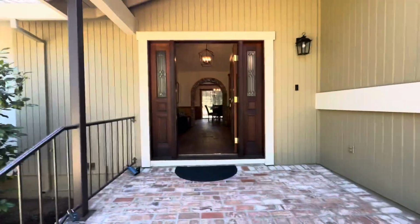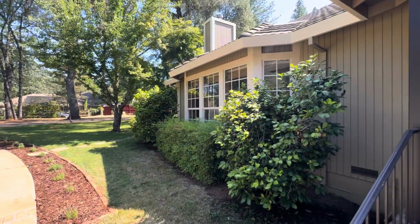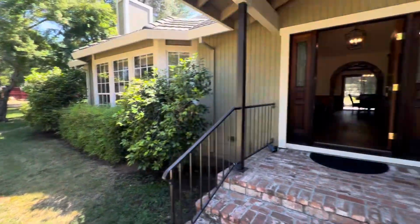Beautiful door. It's very similar to T111 siding. Got a concrete roof, which I absolutely love. Double glazed throughout. Now, the story goes, I'll tell you about this. Old boy passed away, left it to his kids, through probate, and now they're selling it. They've done a lot of updates.